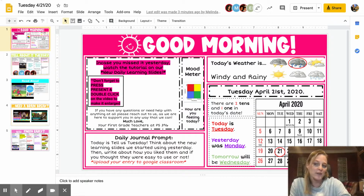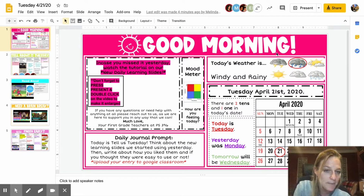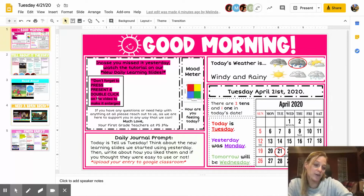So the first slide you will see is a good morning slide. And the kids know that these are a lot of activities that we do in school in the beginning of the day. So they can go through it. They can say it like they're the teacher and talk to a stuffed animal. You can do it with them as their teacher. And the good morning slide will be the first slide you see.